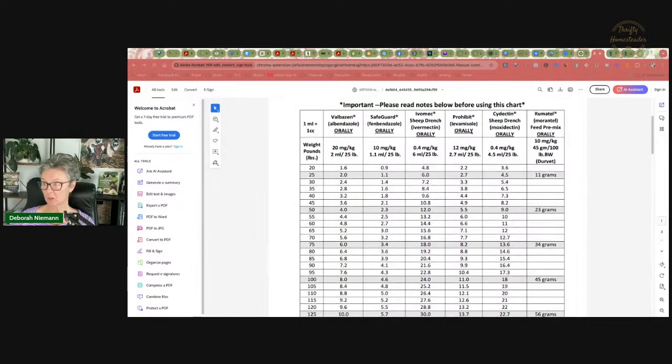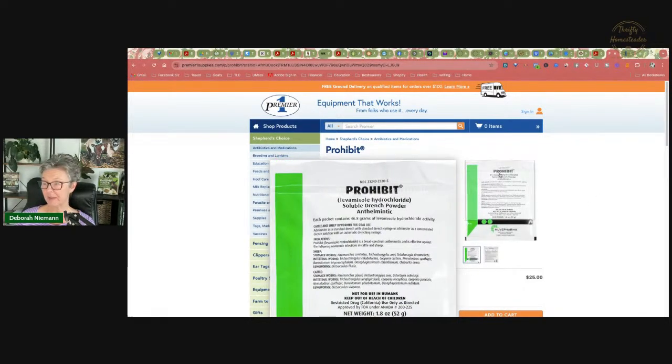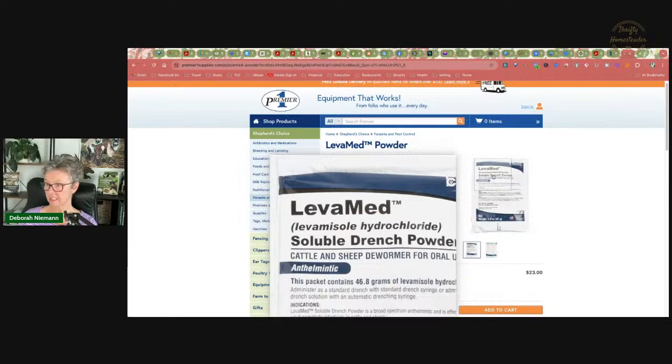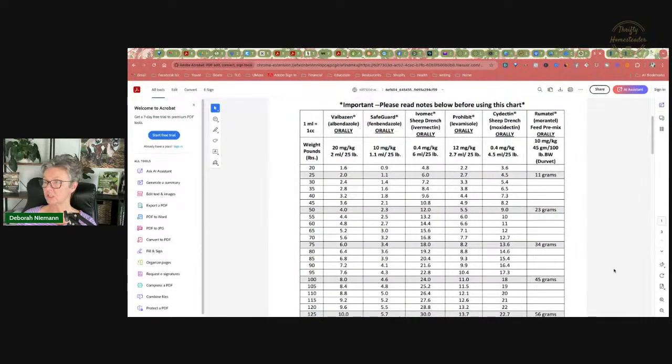And so to use Levamisole, which is sold under the name Prohibit in the United States, or also Levamed, here's a couple. It's sold in a packet, and it's a powder. This is why I call the third category of dewormers the solid dewormers. Levamisole is sold as a powder, and you have to mix it with water to use it. And then it's only good for 90 days. You have to pitch it after that. Levamed is the same drug, the same concentration and everything. It's just a different name. And I really recommend that you just use the instructions on the consortium's website.